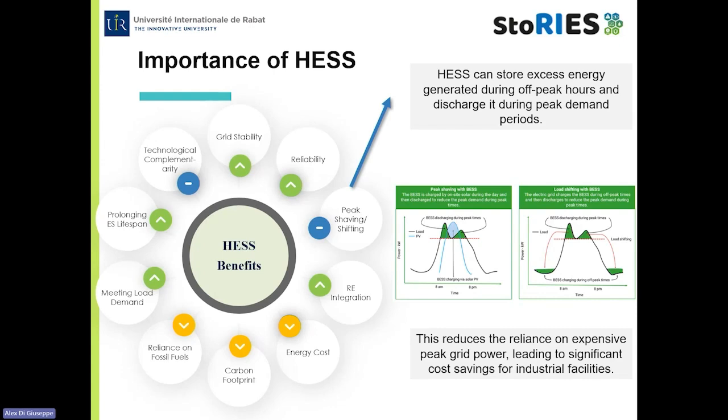It enables industrial parks to save money, because they are going to avoid or lower what we call the demand charges. As you know, industrial and commercial customers have to pay a demand charge, so by lowering their peaks, they will lower these charges. It's very interesting, and it also enables us to reduce our reliance on expensive peak grids. During periods of peak demand, we may usually use some peak power plants, for example natural gas plants, which are expensive and dirty. In order to avoid them, we can discharge energy from the hybrid energy storage system to avoid these costs.